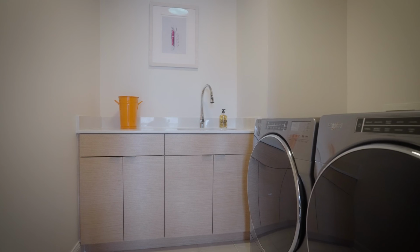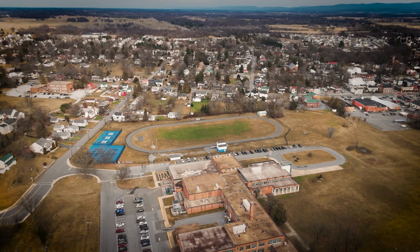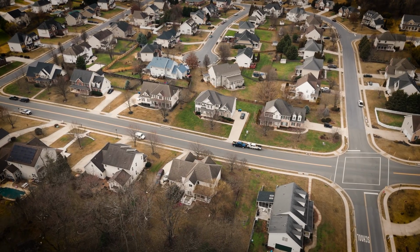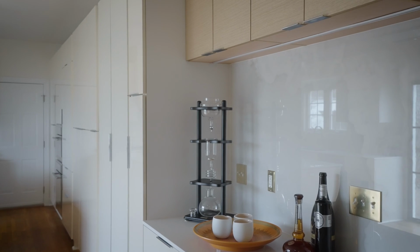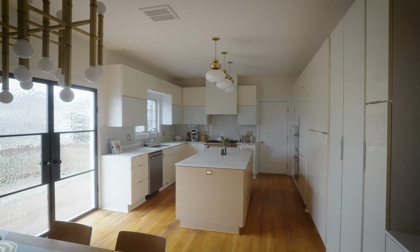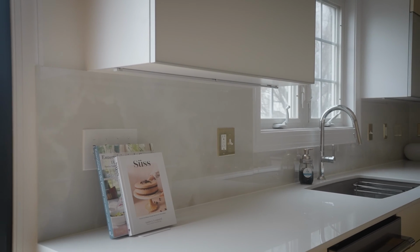I went around, I did a lot of research online. There's not a lot of, shall we say, modern options in the Shenandoah Valley area for modern renovations, so I knew I'd have to look in other counties for it. So I went online and I found a couple places that, when I looked at them, I could see had the style that I was looking for, the lacquer, the more stainless steel, the more built-in feel, and I just went from there.